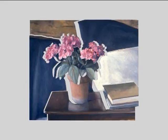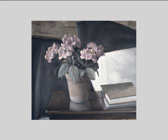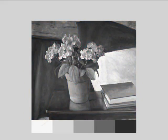Each of those masses has a value. You seldom need more than 5 or 6 values to create a painting, and the solid structure of the value masses is the foundation of any composition. They belong, they fit. The parts are in relationship to the whole.